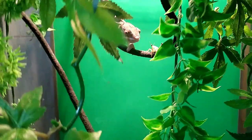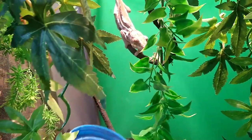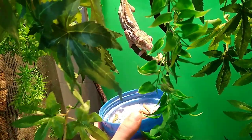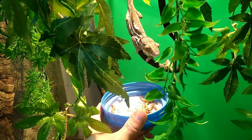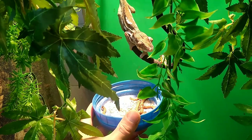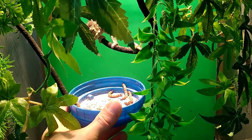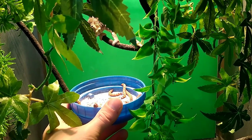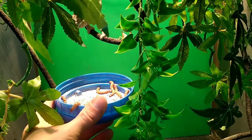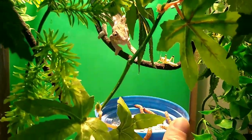Not quite yet, I don't think. It might take him a little bit of time to settle in, but I'm going to try every day. I'm going to offer him food every day. There's loads of wormies down there, mate. He's thinking about it. Still not too keen, but hopefully I'll try him again later on today.